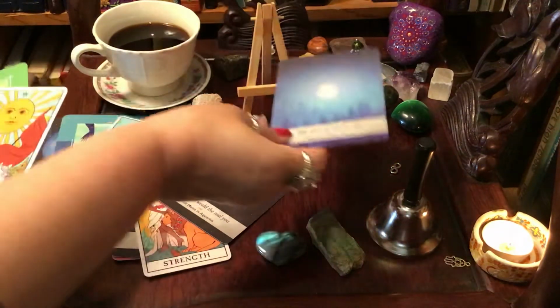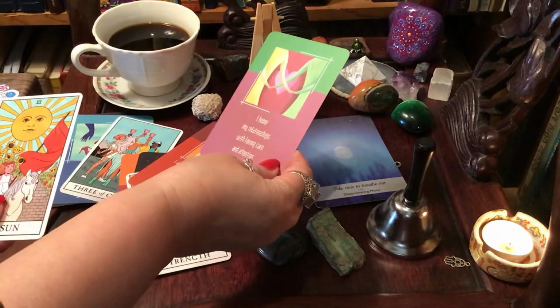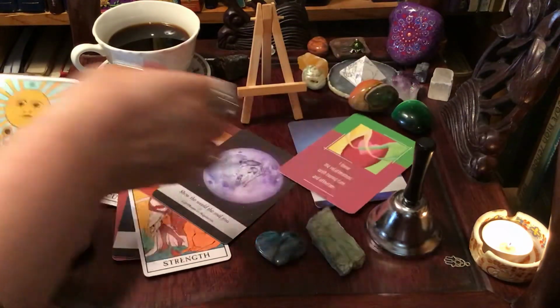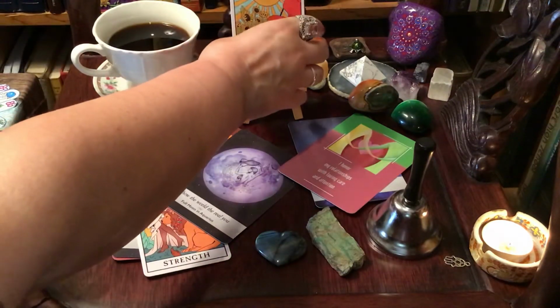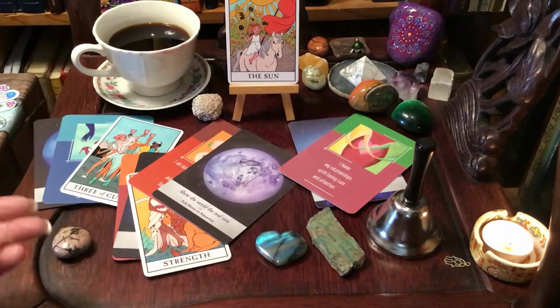I don't know what it is about today in this reading, but I'm just very excited. It's a very high energy reading, very exciting. Things are moving. You saw that card get up and go. Must have got up and went.